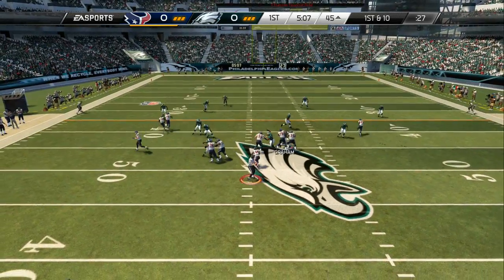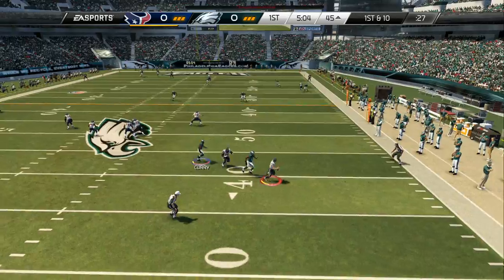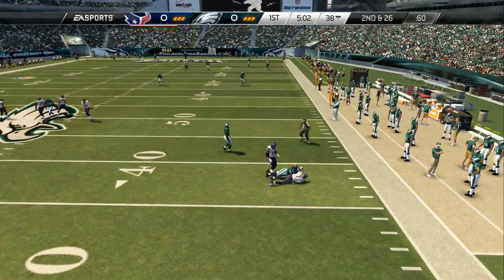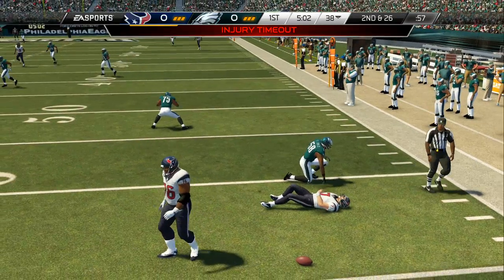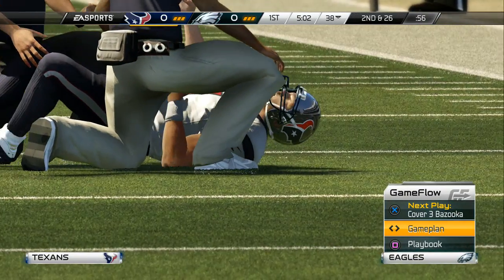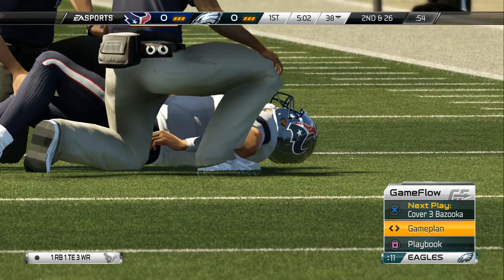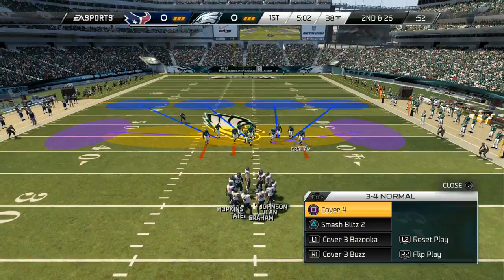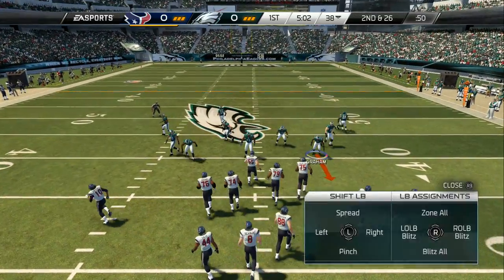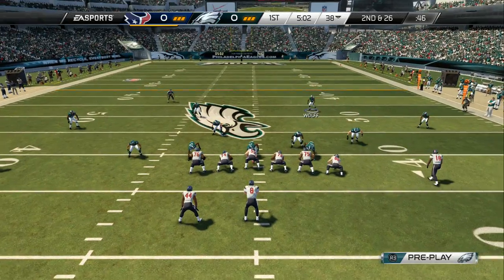First and 10. On the run. Trent Cole gets to the quarterback. We've got an injured player on the field. That's a good job. He's able to get up and get off the field. And my guess is he's going to be okay. A little bit of a scare there, no doubt about it. That makes everybody nervous. And now they'll try over again on second down.